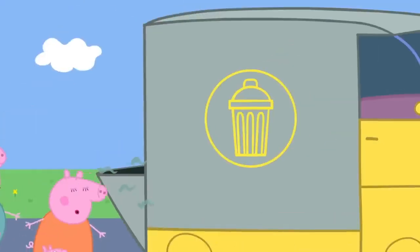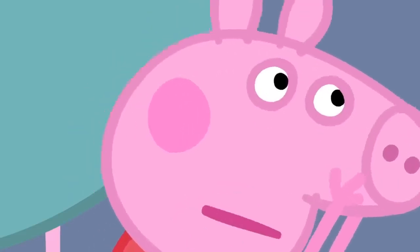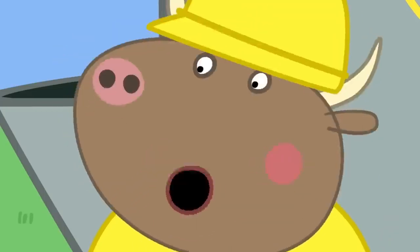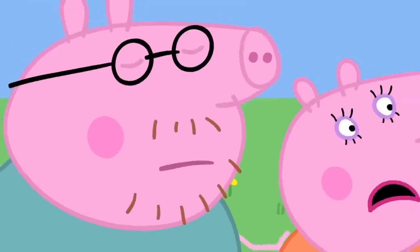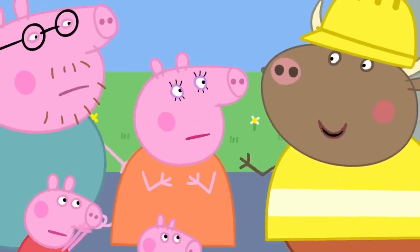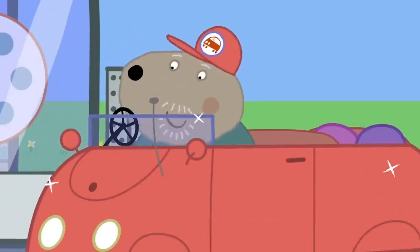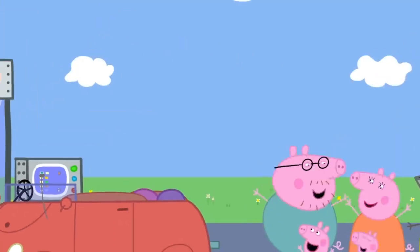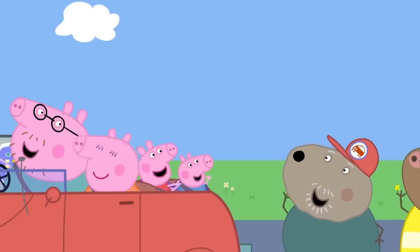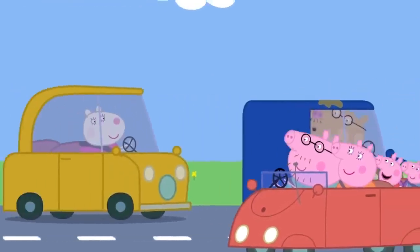There's only one car left for Peppa and her family to try. It's super smelly. That's because it's a lorry for collecting the recycling. So you can't take that one, I'm afraid. I'm not sure we'll ever find a car as perfect as our car. Well, that's lucky. You took so long to pick a new car that we managed to fix your old one. Thank you, Mr. Bull. Thank you, Grandad Dog. Peppa's family likes driving different cars, but they like driving their family car most of all.